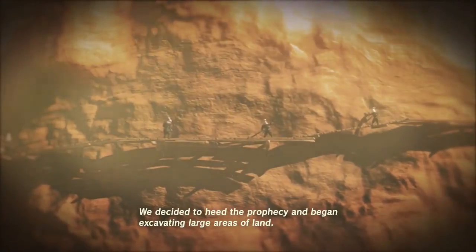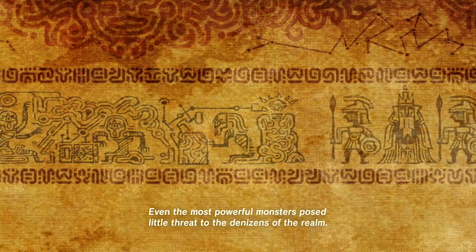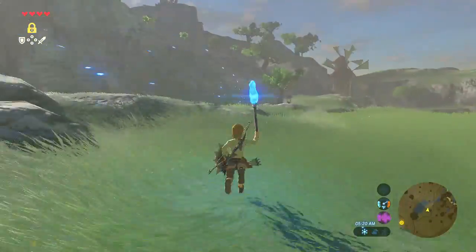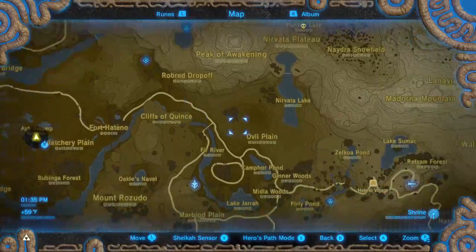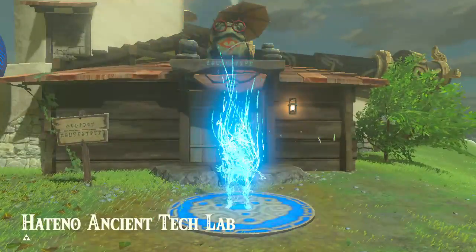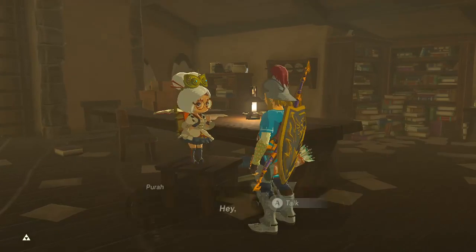Like the Divine Beasts and Towers though, it was wiped from history following the banishment of the Sheikah. So, are there any other secrets that it holds regarding the ancient civilization of Hyrule? Since we are talking about the Sheikah technology, I figured I should start my quest by talking to those that would have knowledge in this sort of field. And the first place I looked was none other than the Hateno Ancient Tech Lab. If anyone was to help shed light on the subject, it would be the person that studied the Sheikah Slate for her whole life. Pura.